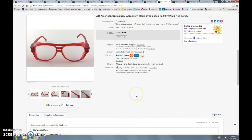I keep an eye out for these. I've gotten quite a bit. I have a few more to list. I got a whole bunch of scientific kind of hipster glasses. These are a little bit out of the fringe of what I would call steampunk. These are more of a hipster style, red frame. They went local to someone in New York. And these, let me see, took $20 full price on these. They took about a week or two to sell.